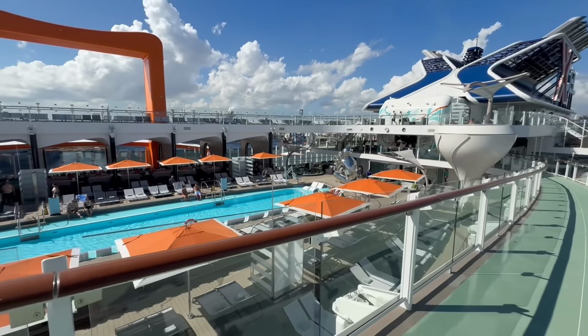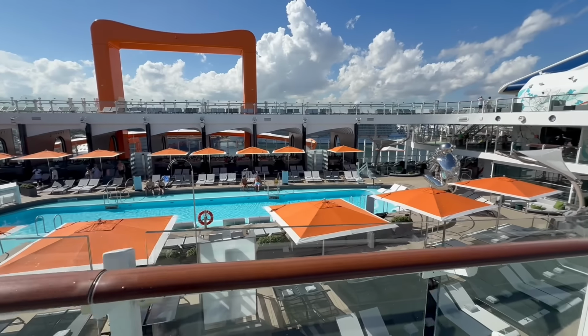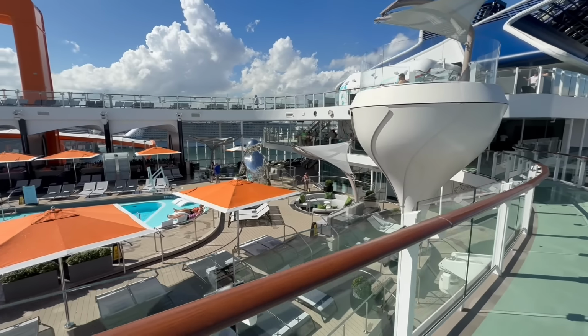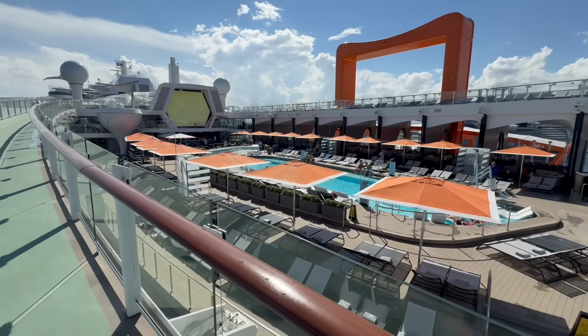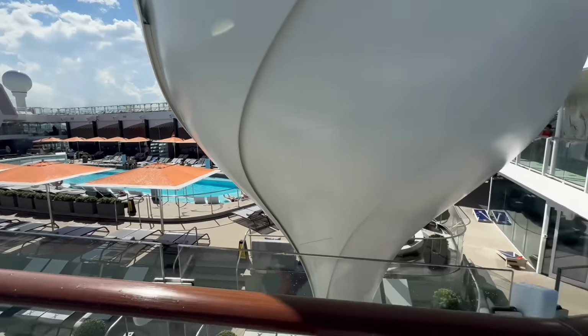As you can see, it's a beautiful day in Fort Lauderdale on the very first sailing of Celebrity Xcel with paying passengers on board. In fact, they're calling it a preview cruise because the naming ceremony and the inaugural come after this. But a beautiful pool deck that I cannot wait to show you. It's actually called the Pool Club now on Celebrity Xcel, with a lot in store for this cruise.